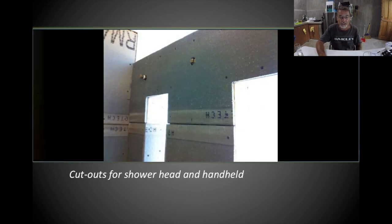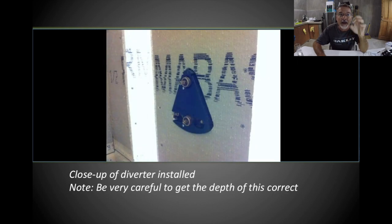And there's the two cutouts for the shower head and the handheld. And I will let you know, all the plumbing I did was using PEX. PEX looks like the PPR, but it's flexible hose. There's a clamp that goes on, and you buy a calibrated tool that clamps on a metal clamp. Make sure that it comes with a little measurement device, to make sure that you have the correct pressure when you do each one of your connections, PEX to PEX, or PEX to brass or copper or anything like that.